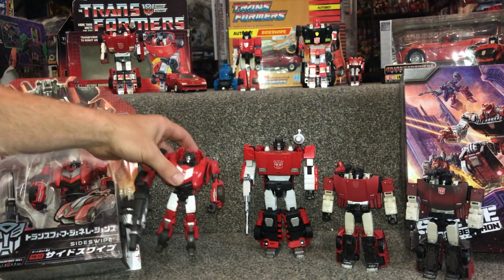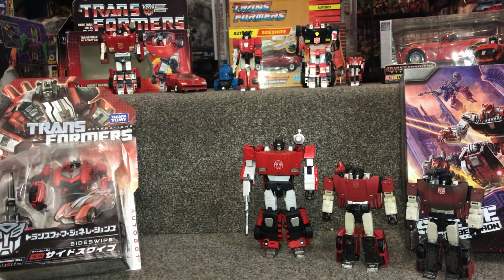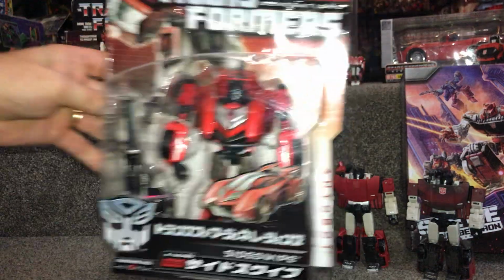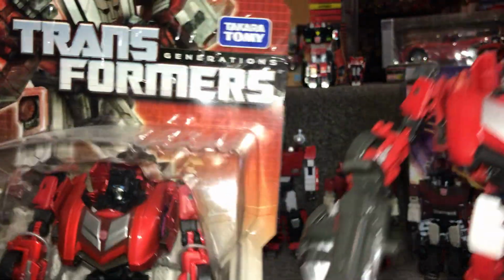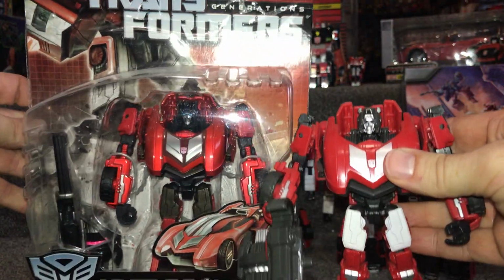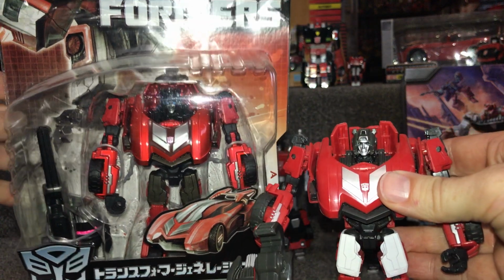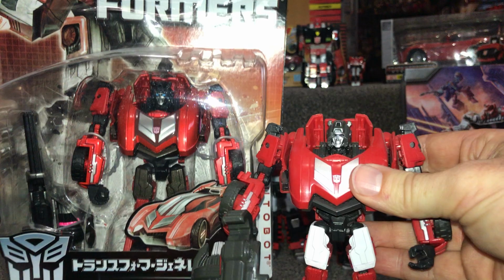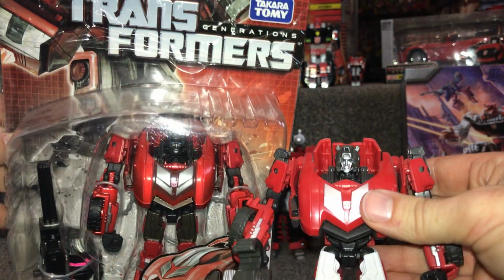So the difference between the two I'm going to show you now is the Takara version. Oh, let me get into position. No space in this room. There you go. The left hand side is the Takara version, and again, I love the Japanese things. They've given him a metallic paint job, so he just looks that little bit better.